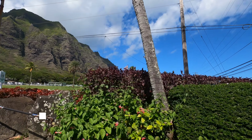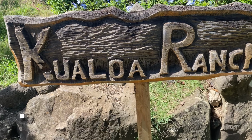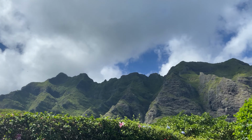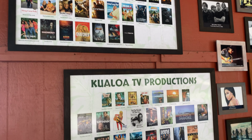All right, we're now heading over to the ranch. Well, we have reached Kualoa Ranch, which we are also to say, welcome to Jurassic Park. And about a million other movies that they filmed here that some of them I had never heard of. But some of them we really like. Pretty impressive. Yeah, we're just gonna go on a tour of the property. I'm not gonna do anything too crazy. But you can do ATV and zip lines and that kind of stuff. Which is fun, but we're just taking the bus tour today.